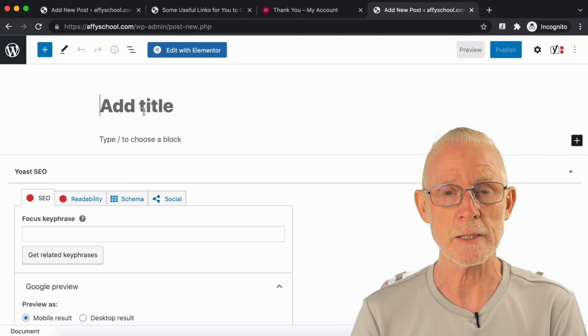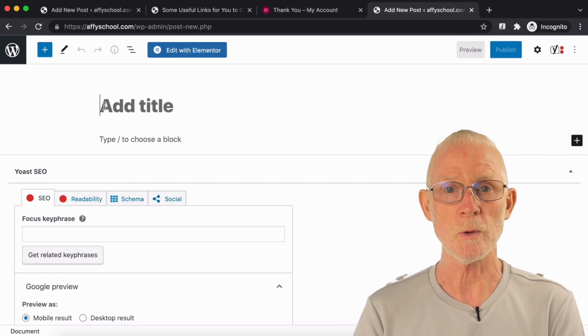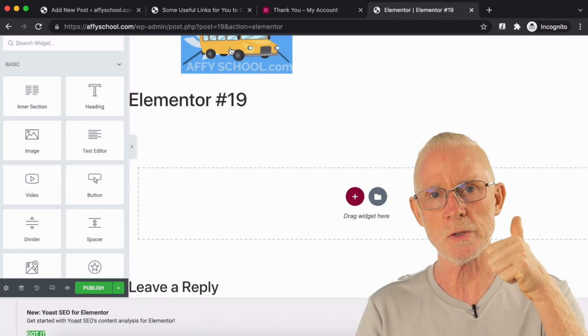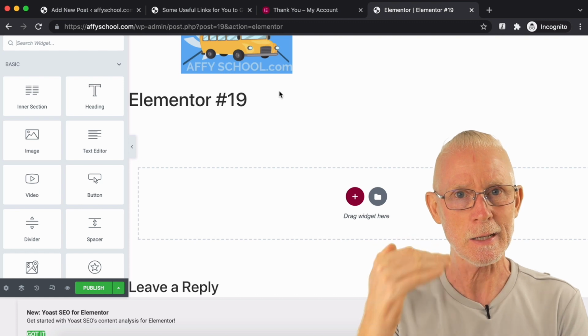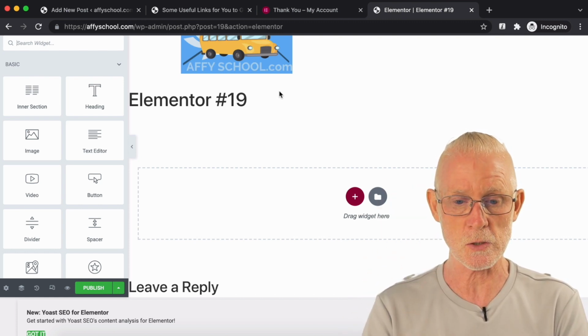Now you notice you get this button up here. This is the standard block editor. So, edit with Elementor. Now, word of warning, don't mix and match. Just basically use Elementor or use the block editor. Don't mix and match, because you're going to be confused about what is what. So stay clean on your site, and then you have no issues later on with maintenance and so on.